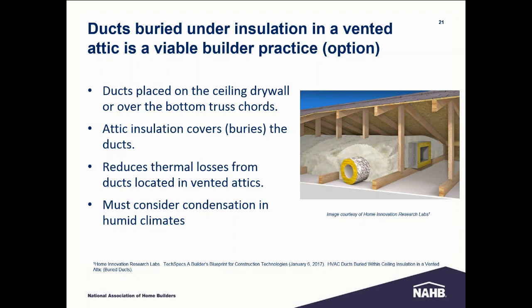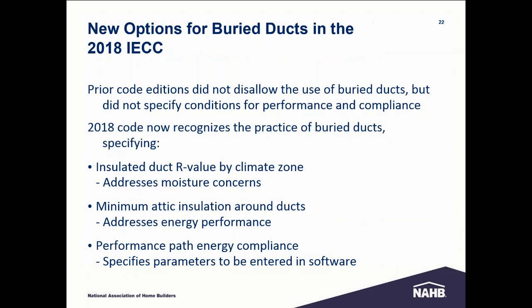So the reduced thermal losses from ducts located in vented attics, and it considered condensation in humid climates. Prior code editions didn't specifically disallow buried ducts, but it also didn't specify conditions of performance and compliance. So the 2018 code change proposal recognized the buried duct, specifying the insulated duct R value by climate zone, which addressed moisture concerns; the minimum attic insulation around the duct, which addressed energy performance; and performance path energy compliance, which specified parameters to be entered in the software when you're doing performance modeling.